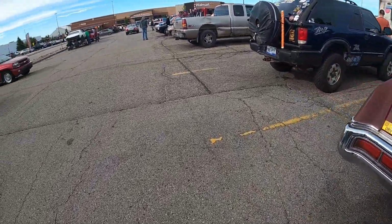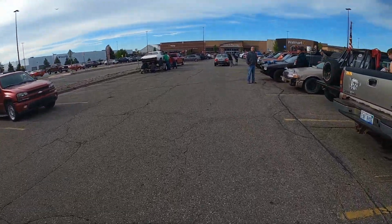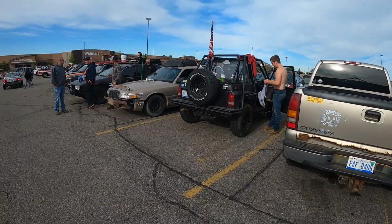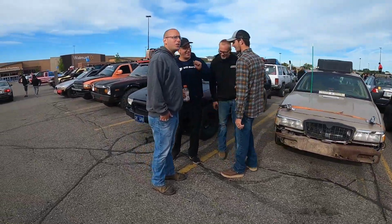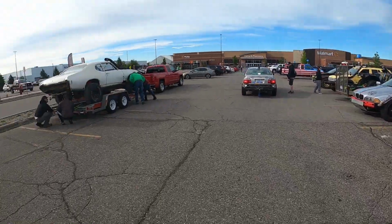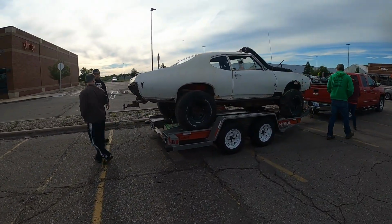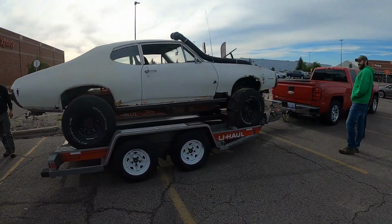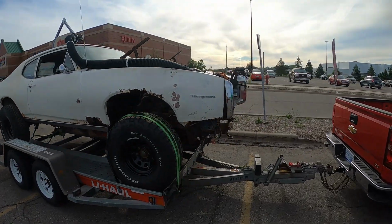Oh, we got it. Wait, okay, so they actually are taking that thing. Yeah, we gotta go see that. Go fast, don't die. Woo. I do dig the Aspen wagon. Look at that monstrosity. Oh, wow. You don't need inner wheel arches. Who needs inner wheel arches?